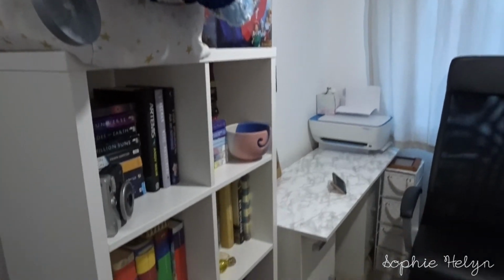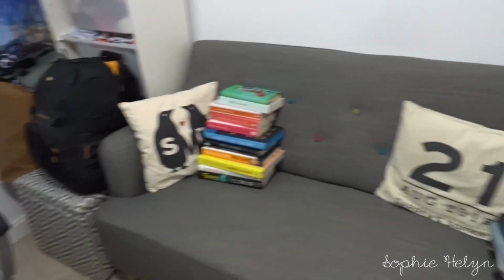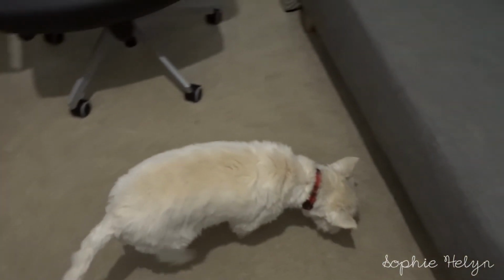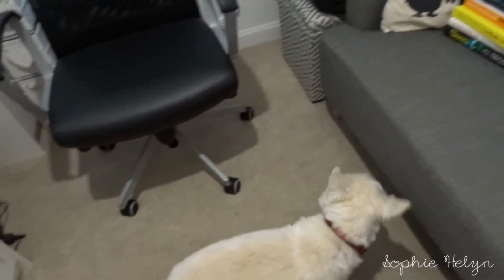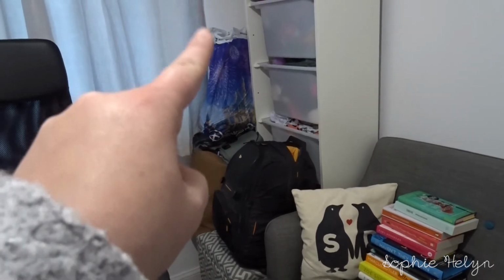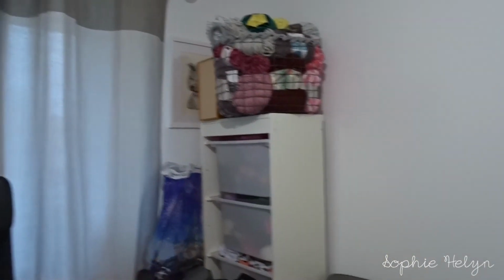So this is the final after. As you can see, a lot more organised than it was before, a lot more floor space and an Oscar. So I need to hoover in here now, things are up off the floor. I've got those books that I need to sort through to take to charity. That's all camera equipment. That bag on top is actually my dad's GoPro stuff, so I will be giving that back to him. I managed to find a place to put my handbag box.